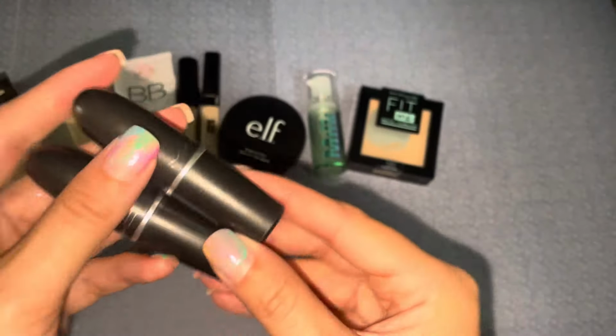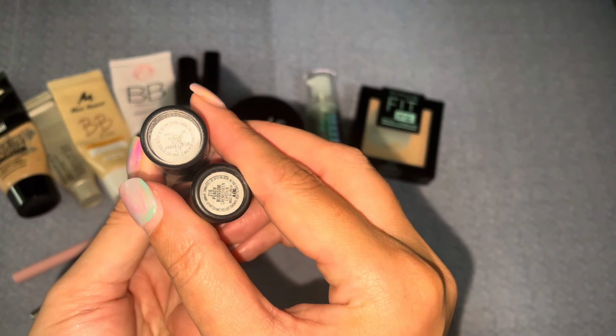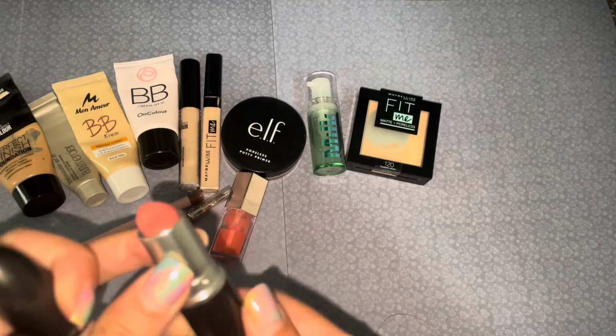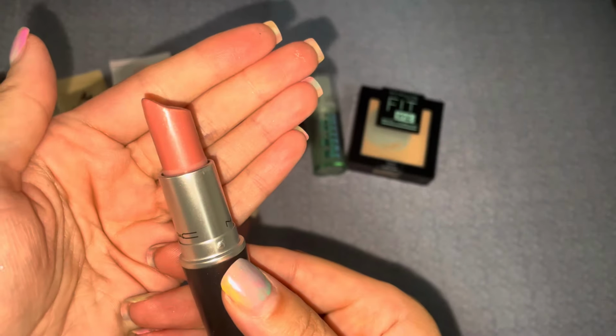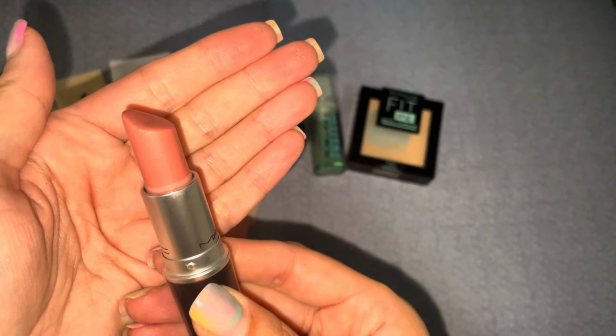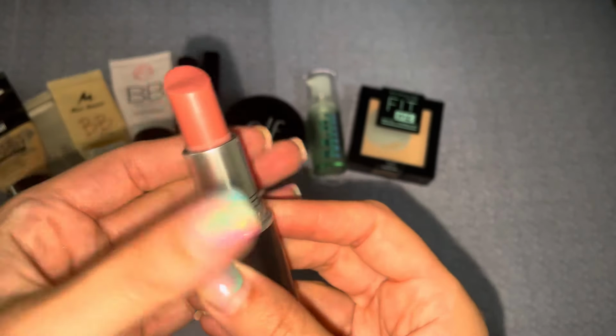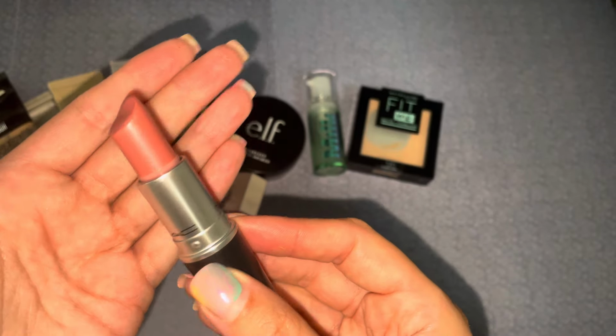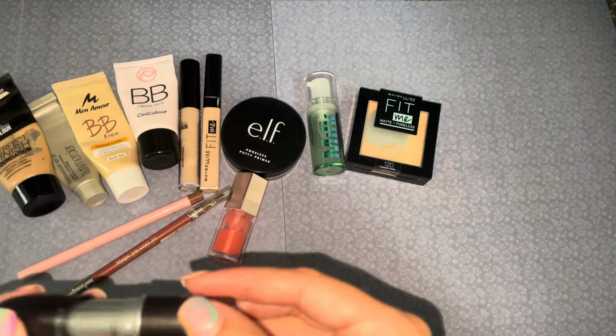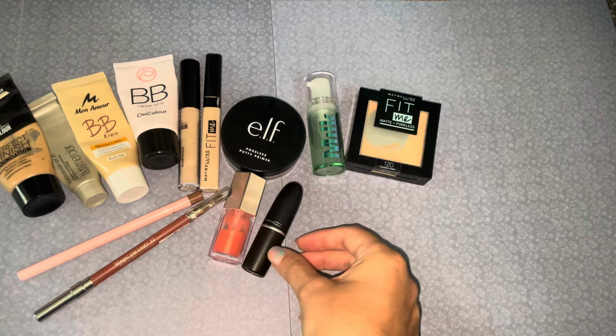Next up we have the 2 MAC lipsticks again, one in Velvet Teddy and one in Peach Blossom. Again, I have been using these, that is all the way up. I'll just show you the picture there. Love it. You can see I've definitely been using it, and we'll do it from that angle as well. Yeah, absolutely love it. That's a great daytime lipstick because it's quite sheer as well.